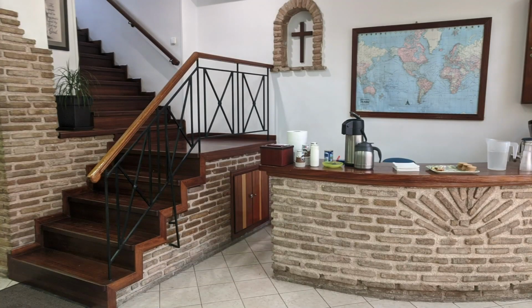And when you enter, it looks like this. It's like three or four stories tall. The first level is where they meet and have their fellowship time, and the second level is where they have their service, and then people live up on the third and maybe fourth levels.